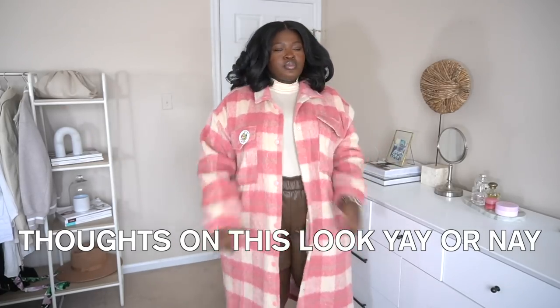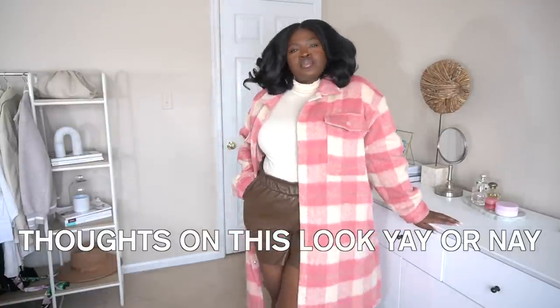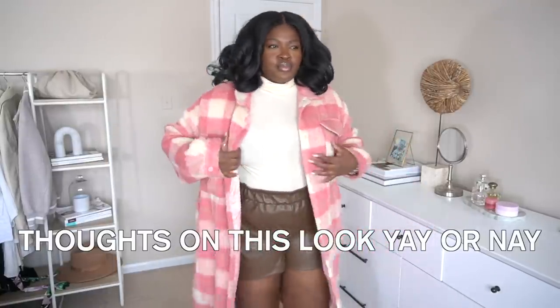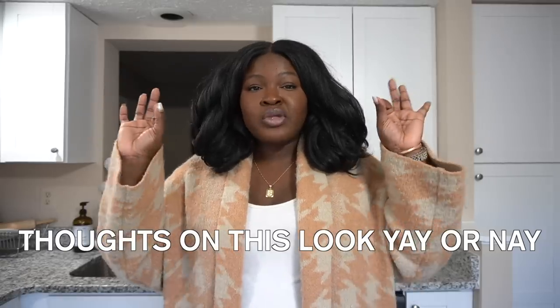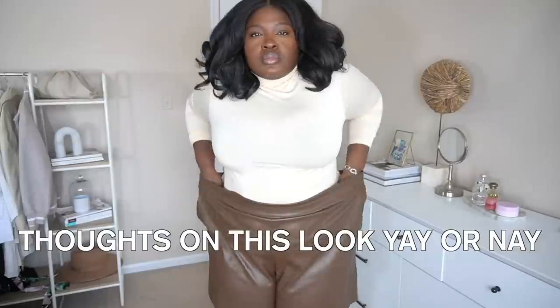One of the key things to layering well, especially when you're a curvier girl, if you don't want to look bigger than you are, you have to invest in some tissue thin layering pieces. And this turtleneck is it. You just need these turtlenecks because they come in clutch, especially as we go into the fall and winter.